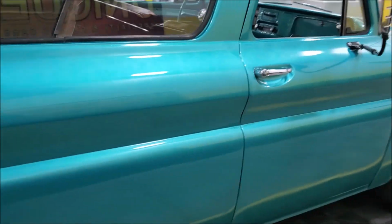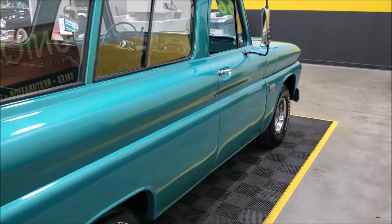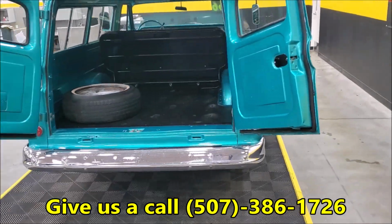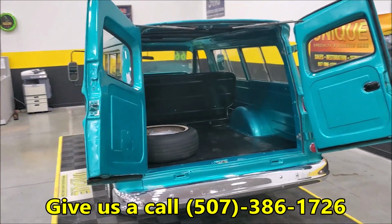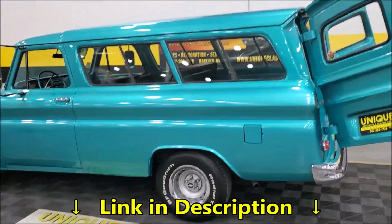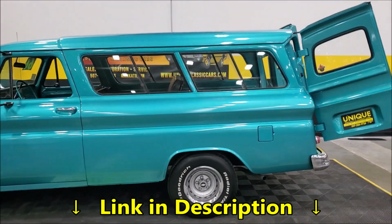But again, overall, she looks pretty good. There's a couple of chips that have been touched up, that sort of thing. But again, what you're getting is a very solid, straight, clean example of a 1966 Suburban. These are tough to come by. The glass in the rear does slide, as you can see as well.